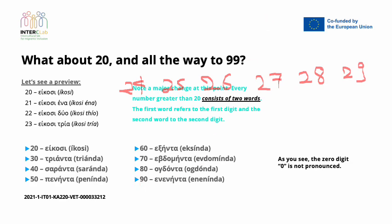So let's say we want to say the number 42. Okay, 42. It's going to be the 40 on the first half and the 2 on the second half of the word. So it's going to be 42. Okay, if we want to say 65, for example, we have to say 60 and the word 5. So, 65. What about 99? 99 is 90 plus 9. So 99 is 99.